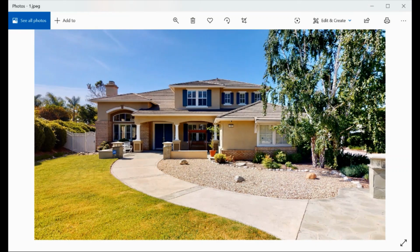Most of the homes in North Claremont do have HOA dues. It's on a very quiet and private cul-de-sac, top-rated Claremont schools, 5 minutes from the Claremont Colleges, 10 minutes from downtown Claremont, and 30 miles from downtown LA.